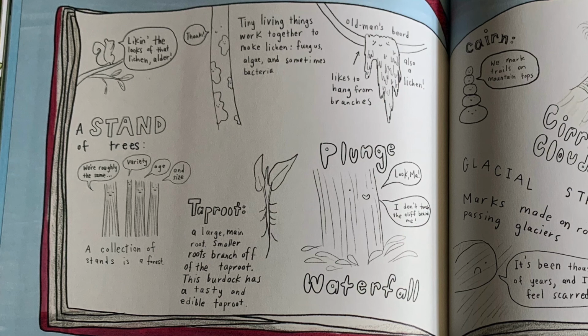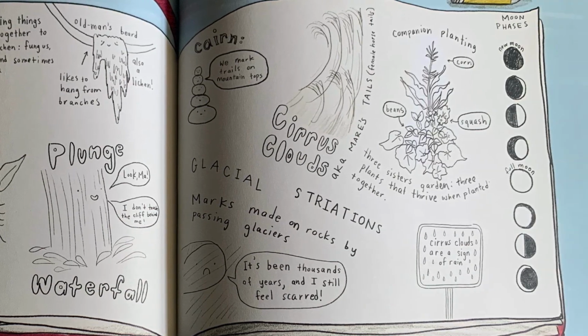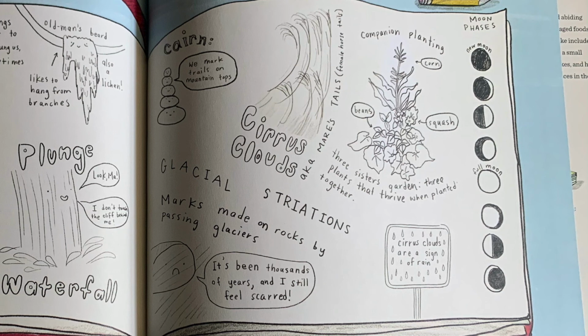Plunge waterfall. Look, Ma, I don't touch the cliff behind me. Cairn: we mark trails on mountaintops. Cirrus clouds, aka mare's tail, female horsetails.